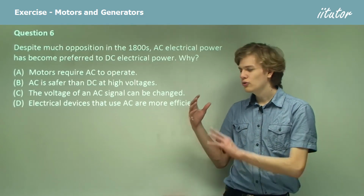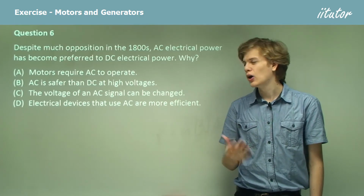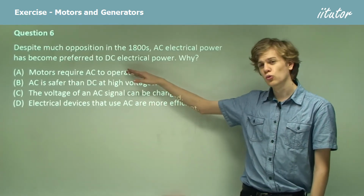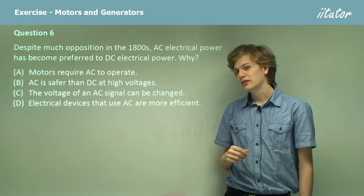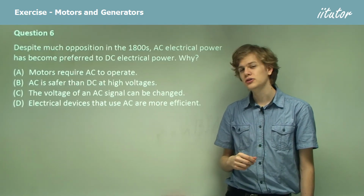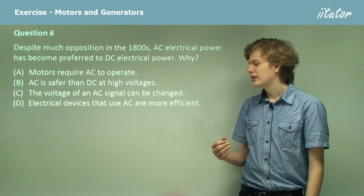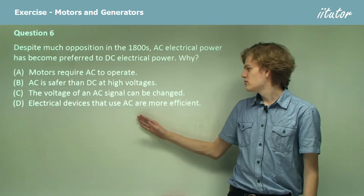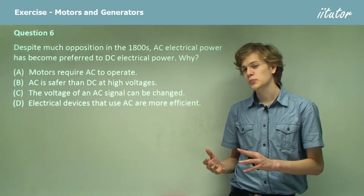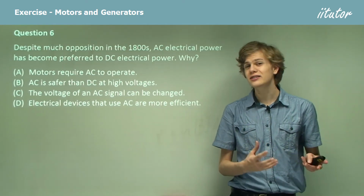Now, we know from our studies on motors that we can build motors to operate either on DC power or on AC power, so we can rule out A straight away. AC is not, in fact, safer than DC at high voltages. It's a little more dangerous because of the way alternating current can interfere with the muscles of the heart. Electrical devices that use AC are in fact a little less efficient, especially if they transform the AC signal, because they'll lose energy in eddy currents.